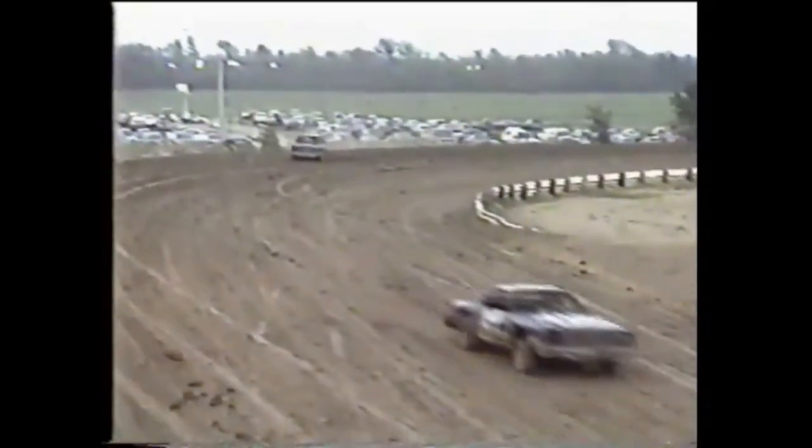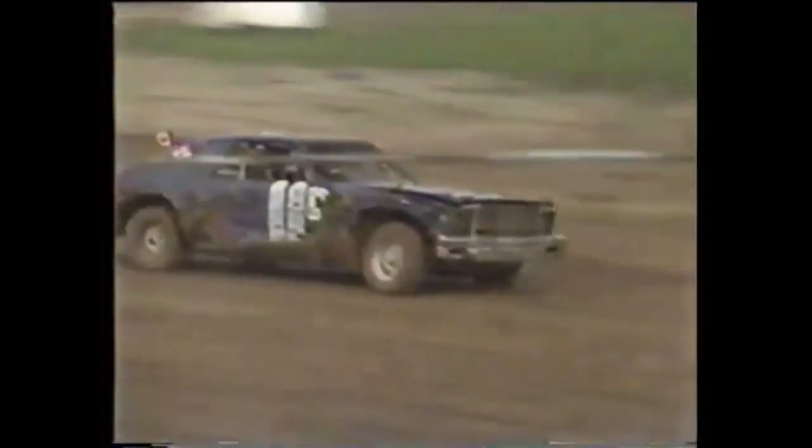Kevin Redshaw in the 7K looks like he's still 3rd. So the battle is up front. We got one car almost over the bank, and that's the 11D of Dave Van Mill. But Chris Johnson way down the back straight.